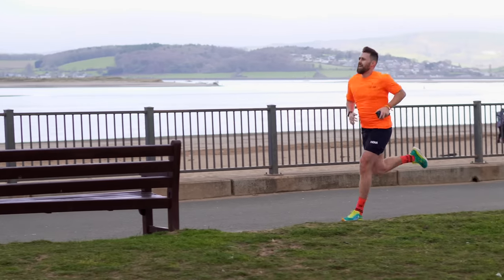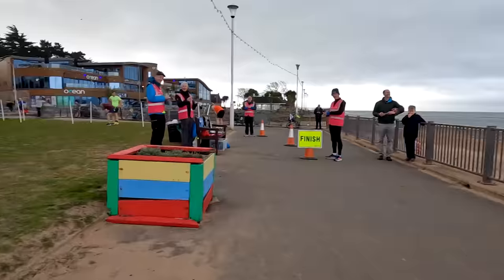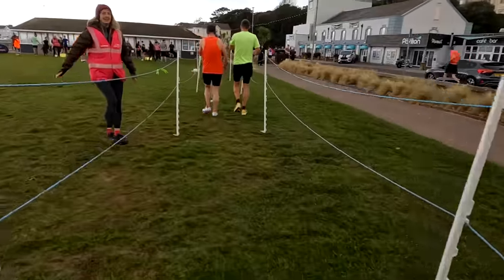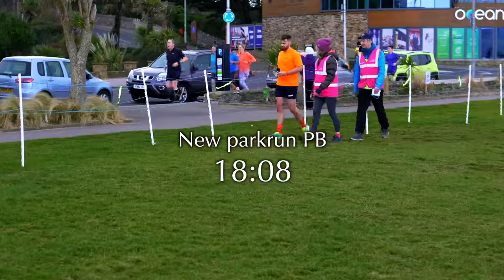With a last effort, I clung to the pace, and with running milkman Gary on the stopwatch, dived for the line. Oh, well done, cheers, Gary. Glancing at the watch, I saw the time flash up. How are you, right? Good, thanks. Oh, definitely a parkrun PB as well, 18.08.